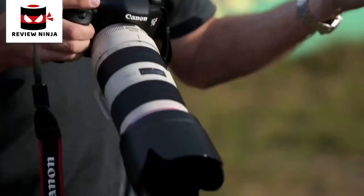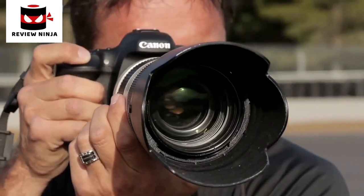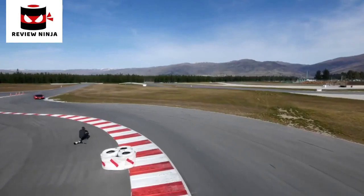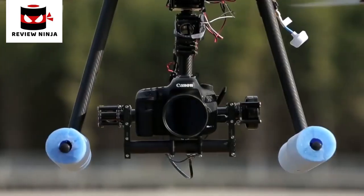Well, that's super impressive. 65 AF points, just can't ask for more. It doesn't matter where you put the focus point in the viewfinder, it tracks the car beautifully. The other great feature is 10 frames a second, so if something happens in front of you, you know the camera's going to catch every bit of it.